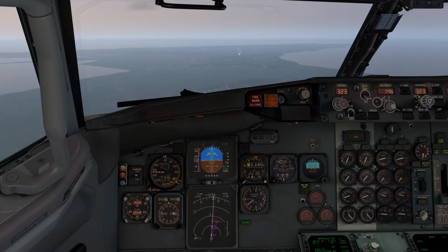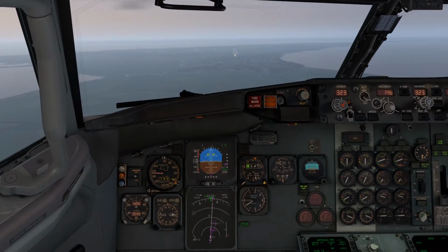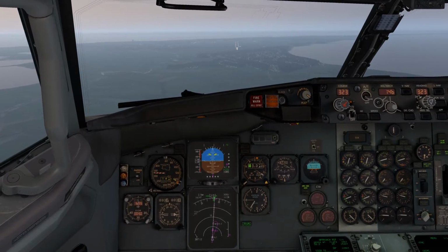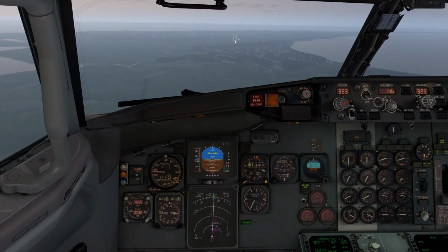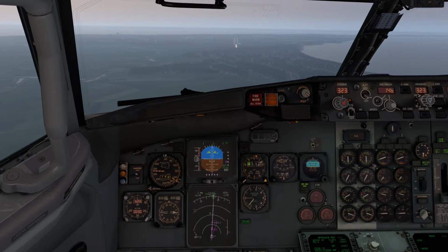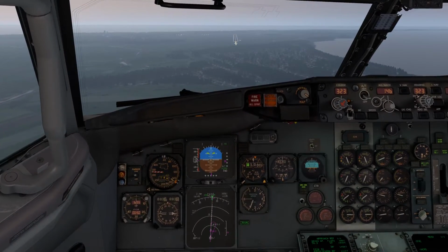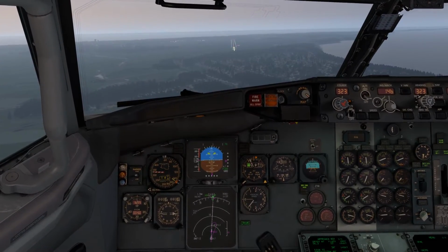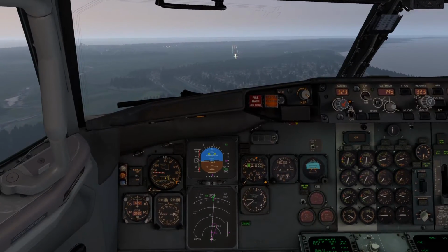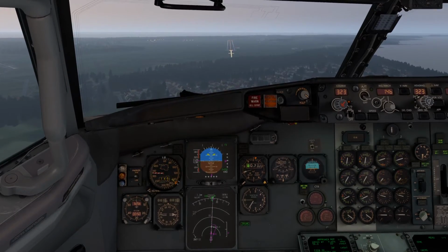Okay, so bring her down now, nice and steady. Got 12 knots. Okay, bring down just a little bit more. 1000. Come in for the glide slope. Okay, 1 red. There's 2 red. Okay, so there's around 700 feet per minute.